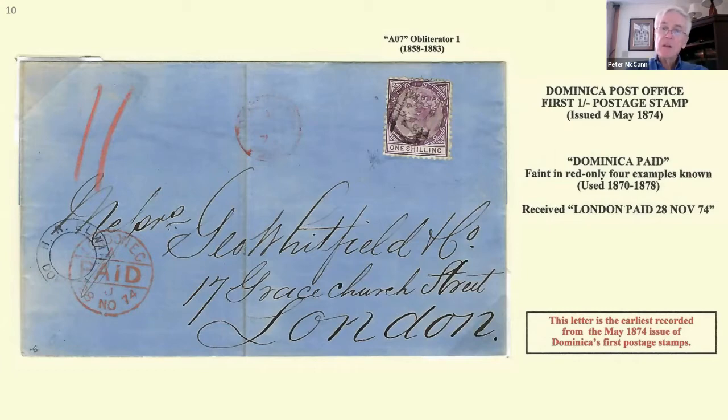I went back and checked a lot of old auction catalogs and things, and this is it. Doesn't mean that it doesn't exist and somebody's not going to come up and say, oh, I have one in October instead of November. But anyway, for the time being, this is the oldest one. So I was very fortunate to get that. Next one.